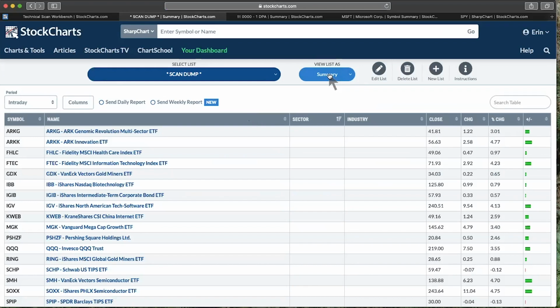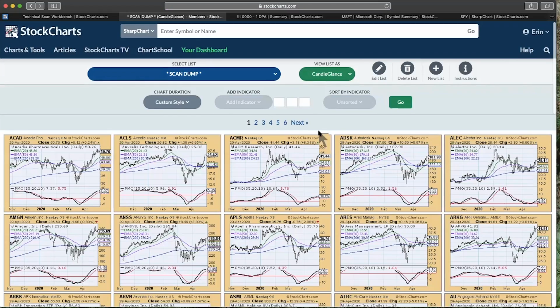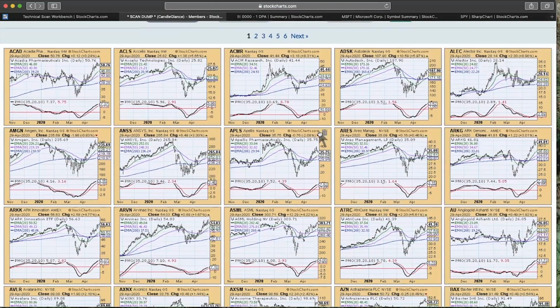That's where I put everything that is going to be transient. I know anything in this particular chart list is going to be trashed. So if I want anything to stay, I need to move it out of this chart list, but it's a really handy place to just drop all of my scan results. So once I have them in there, I use the candle glance.